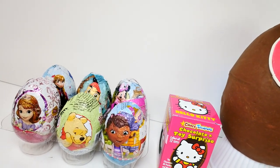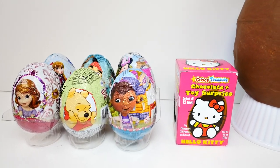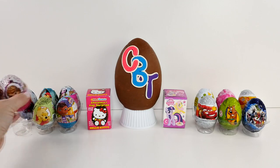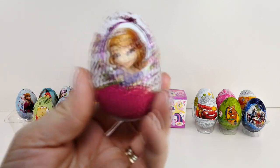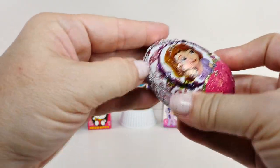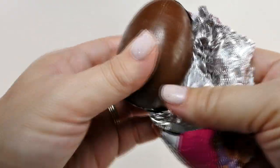Today we have a bunch of chocolate surprise eggs to open for you, along with a Play-Doh chocolate surprise egg. I'm gonna go right here in the front with Sophia. Sophia the first. It's been a while since I opened a chocolate egg.